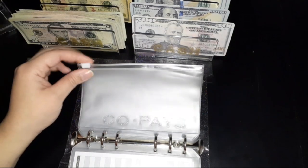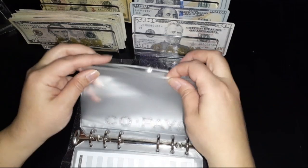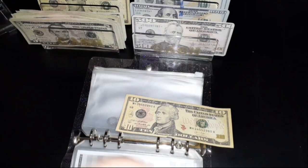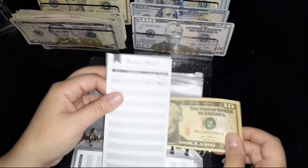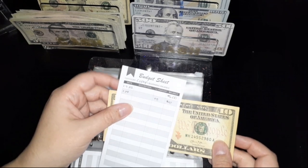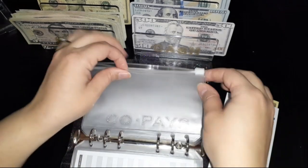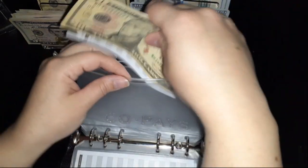My next one is co-pays, and I'm going to put in $10 for this one. So this is going to be for co-pays or any prescriptions for myself or my son.